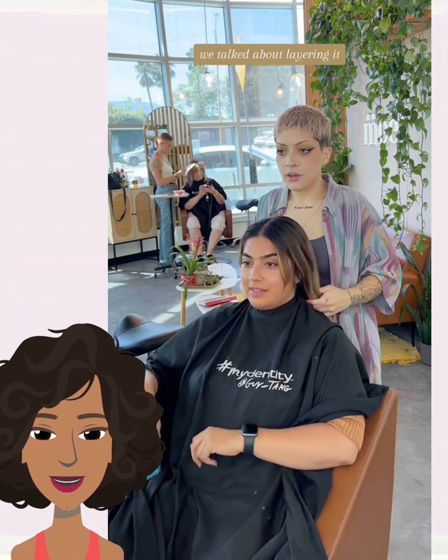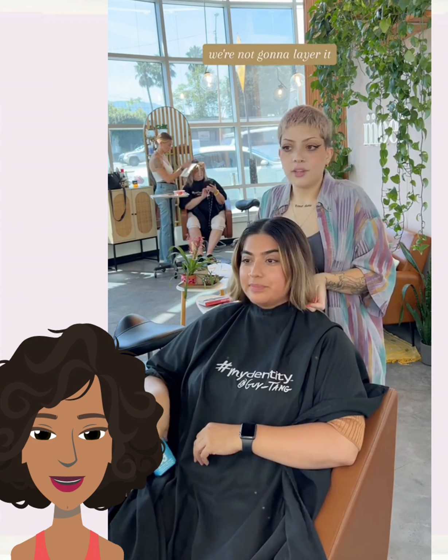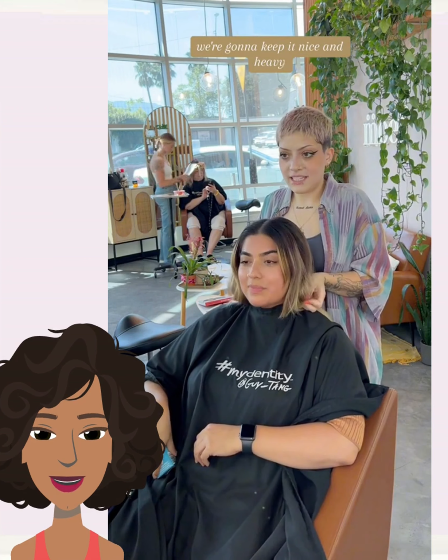Today we are going to be going from adult to dazzling with these hair transformations.